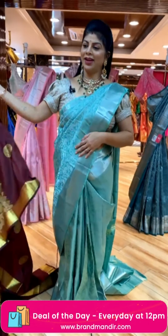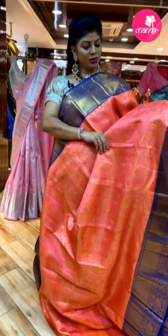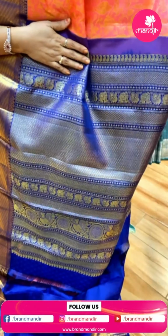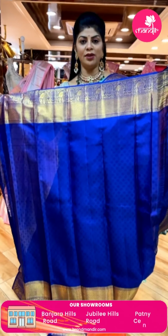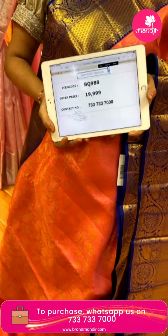Next saree. Lovely peach and royal blue. Bright peach all over, florals, birds and leaves. Border contrast with cross kaddi, peacocks and round buttas. Pallu contrast with diamonds, elephants and peacocks, borders, diamonds. Contrast pallu. Blouse contrast with self weave and border. Pricing and details: 19,999. BQ988 is the code.